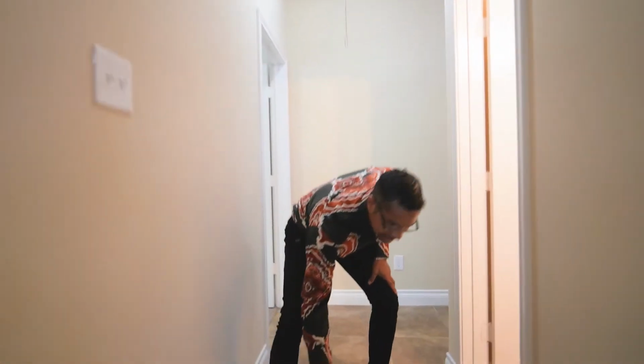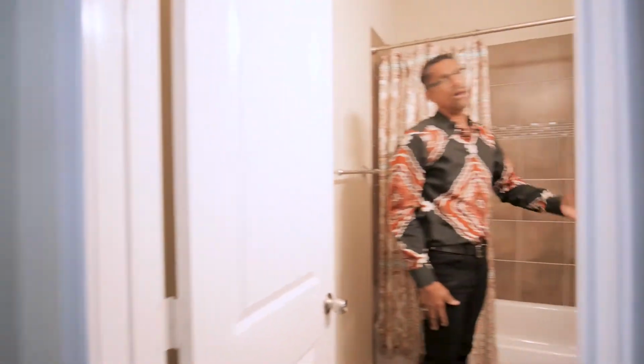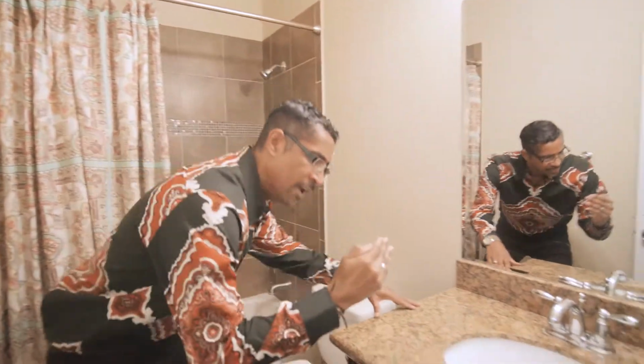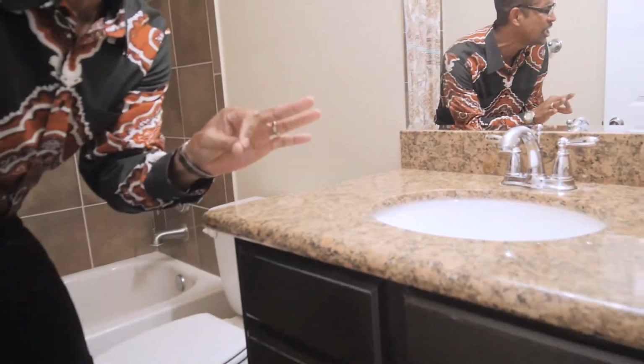Now, going in here, first of all, guys, again, tile continues on in. We're coming into our main bath. I want you guys to take a look. Now, look at this. What is this? We're in the main bath and what? The owners of this house didn't take any shortcuts. Why?